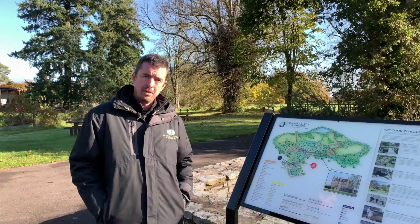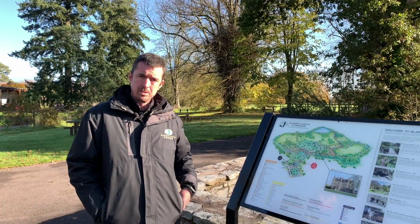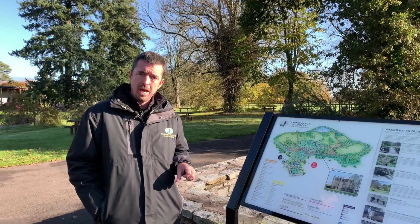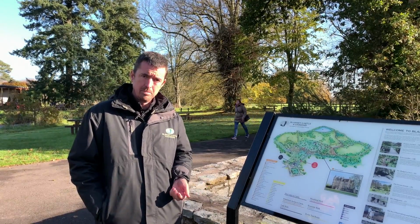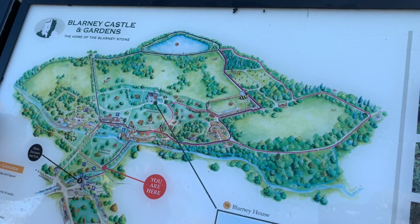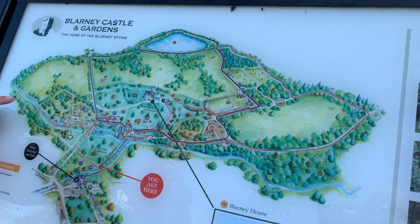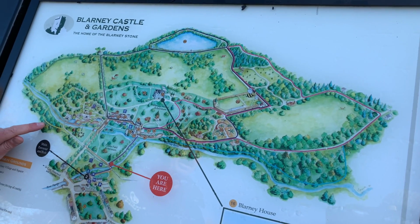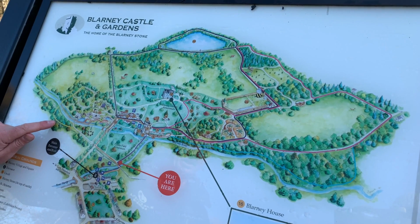There's a lot of season ticket holders that live locally within 5 kilometres that are out regularly on the estate walking, and for those of you that aren't able to come, we'd like to show you some of what's actually available. So the first area that I'd like to show you is the forest trail route, which is a more recent introduction to the grounds and gardens.